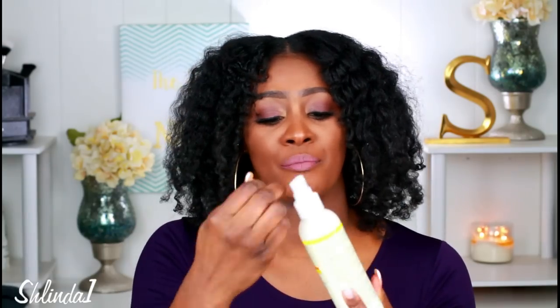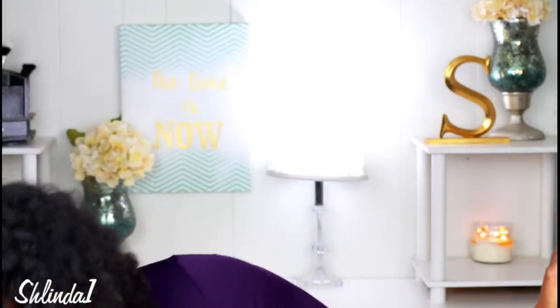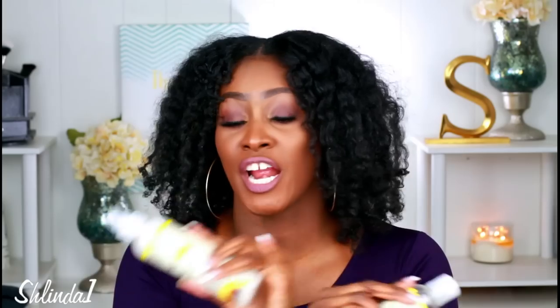This is the product. Sorry about that. This is what I use on her hair to help style her hair. If I'm putting her hair into a ponytail, I'm going to spray this as the leave-in, as a moisturizer, and I'm going to seal it with the Jane Carter hair oil, and her hair is moisturized for the rest of the day.